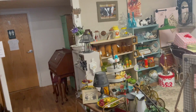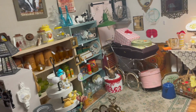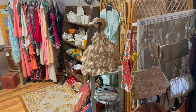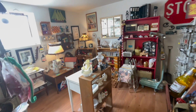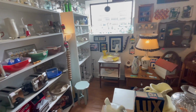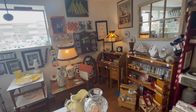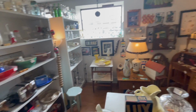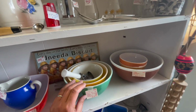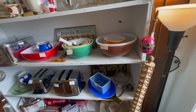Keep looking about. There's bound to be a booth here that has the type of stuff I'm looking for, and I guess just keep on looking. Worked my way to the upper level, and we've got toasters, household stuff. You can always get an idea what the vendors like because they carry similar things. As I've learned, of course, Pyrex is a really big collectible.